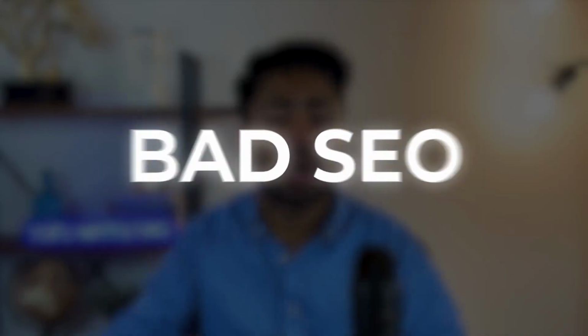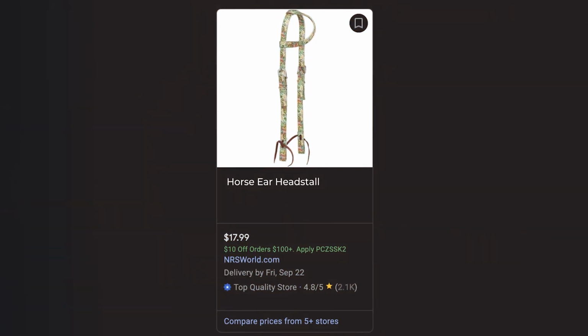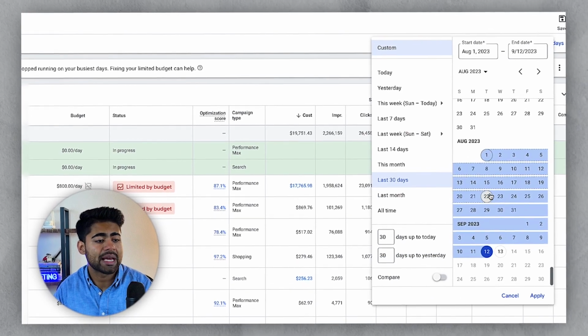Also, things that were affecting it negatively were things like improper SEO techniques. The product titles were just very basic and very straightforward. There was nothing customized related to them, but also the Google Merchant Center issues and the biggest problem of all, the campaign strategy.